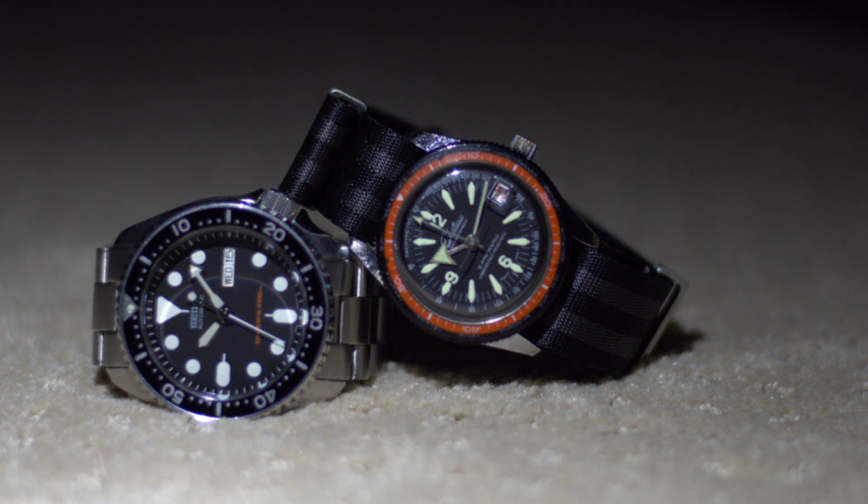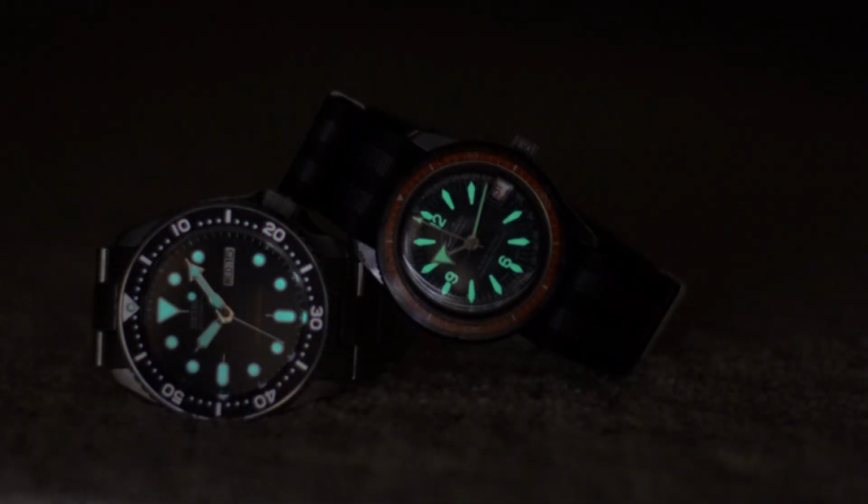And to be honest with you, I wasn't expecting much in the lume department. I was completely blown away with the amount of lume still left on this piece. Even after all these years, the watch doesn't appear to have been relumed, so I'm very, very much blown away. Everyone knows that Seiko dive watches have some of the best lume in the business. To see this vintage piece stand toe to toe was unbelievable.